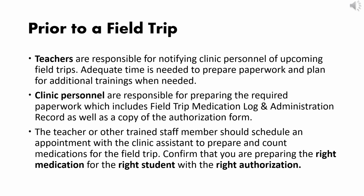Prior to a field trip, teachers are responsible for notifying the clinic personnel. Adequate time is needed to prepare paperwork and plan for additional trainings when needed. Clinic personnel are responsible for preparing the required paperwork, which includes the field trip medication log and administration record, as well as a copy of the authorization form.